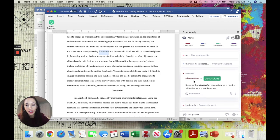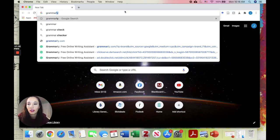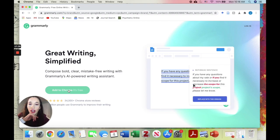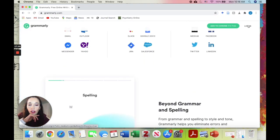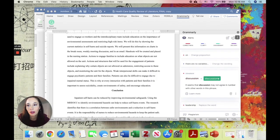If you don't want to download the plugin for whatever reason, although I highly suggest it, you can go to Grammarly's website and add it to Chrome if you want. If you log in, you can copy and paste or upload your paper and it will make suggestions on the web. But then you have to come back and change it in here, and it's kind of a pain. So I would recommend using the plugin.